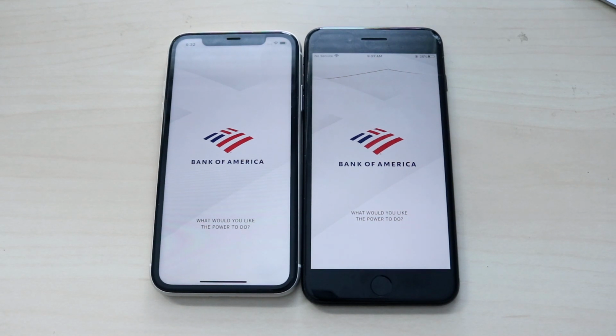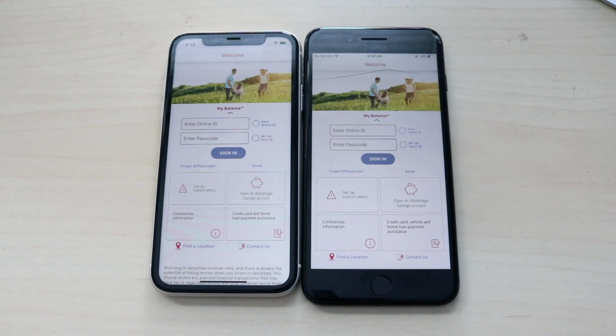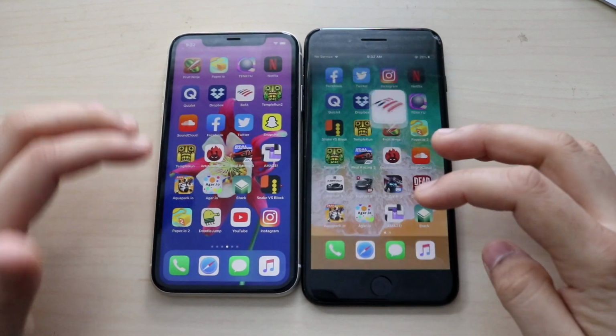And this one might take a while on both of them. I'm hoping the iPhone 11 is the faster one. The iPhone 7 Plus is a little bit behind. It's not even that big of a difference. It's just a little bit of a difference between them.